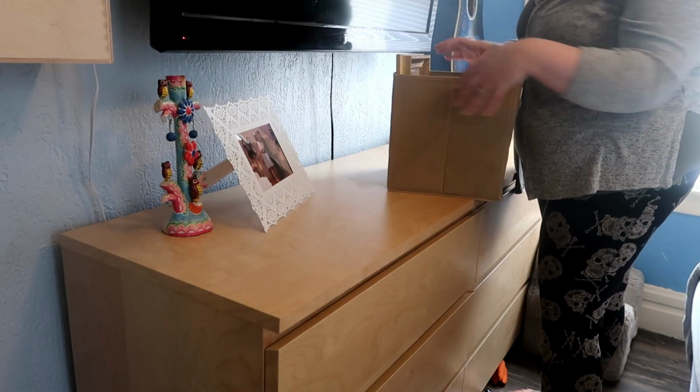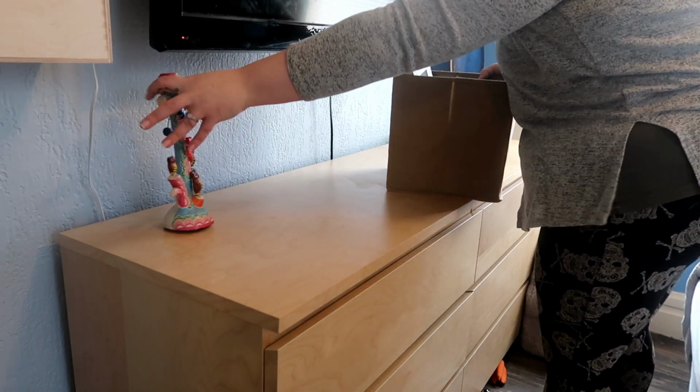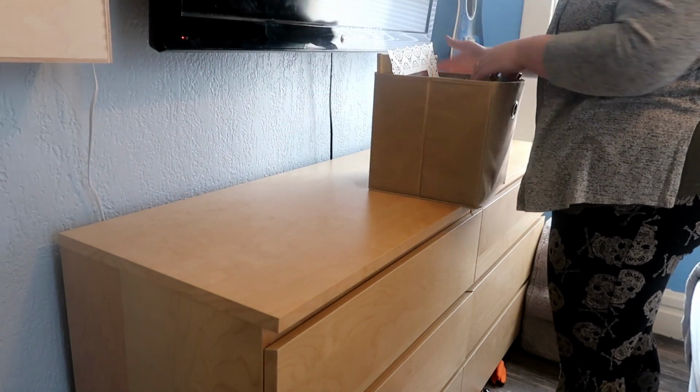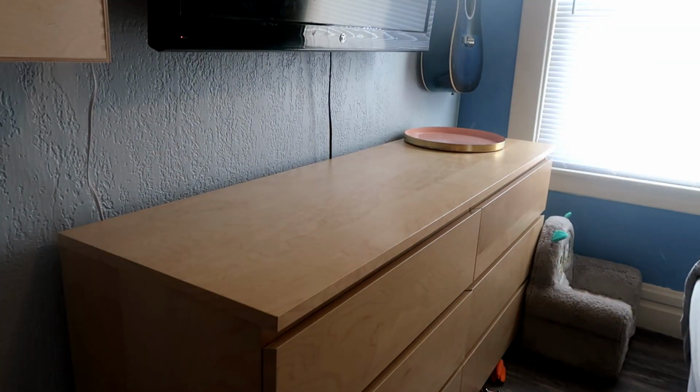We want all of our surfaces to be fresh and clean looking. We want someone to walk in and imagine their things there, not our things. So decluttering is a huge one. Even try to declutter some of your furniture.